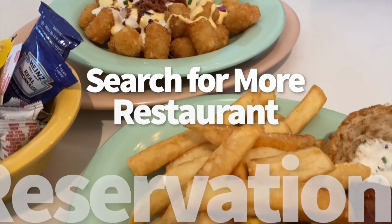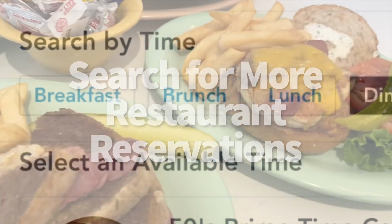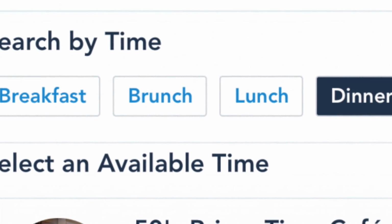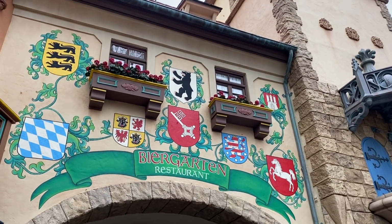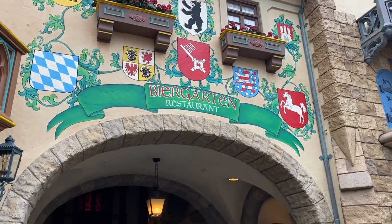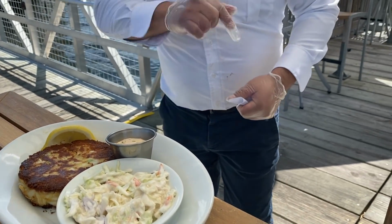Okay, the next tip for booking restaurants that's going to make your life a little bit easier, I hope, is to search for more restaurant reservations. So when you're browsing the dining reservations, you'll notice the My Disney Experience app gives you these nifty little breakfast, lunch, and dinner tab options in the little drop-down menu. And those are meant to help you book a reservation for specific noshing times. But if you're not careful, these tabs can be misleading.